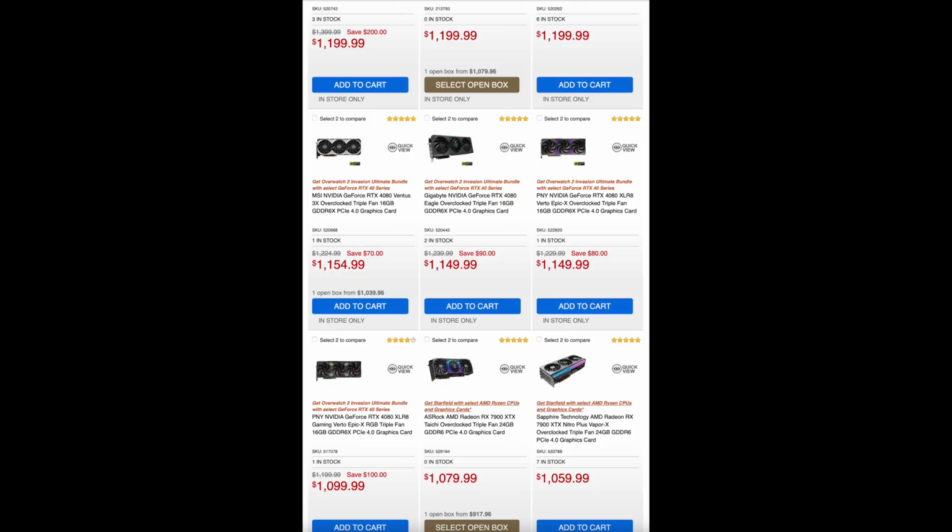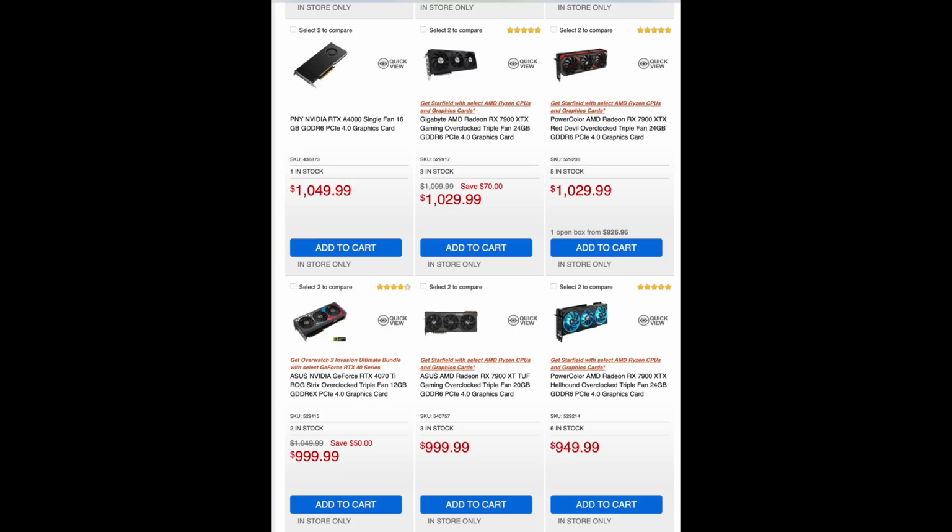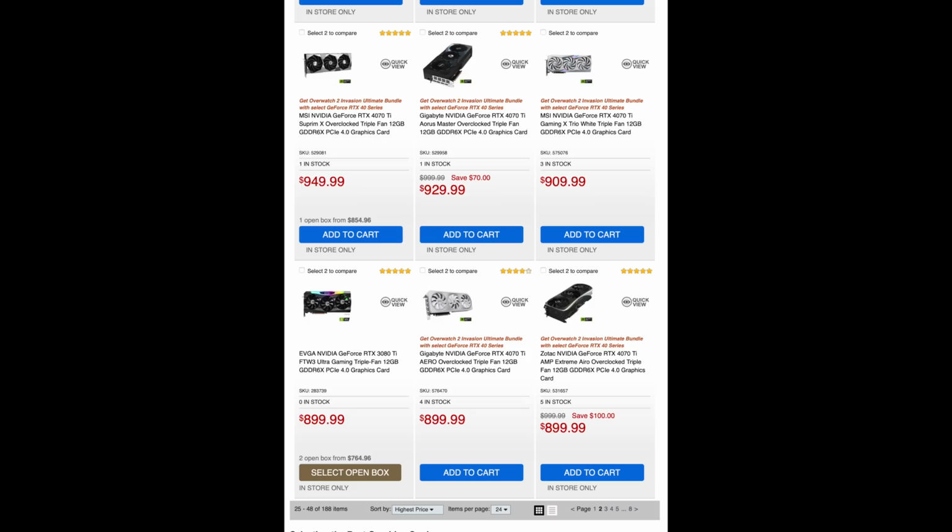And then, of course, we have some AMD 7900 XTX GPUs at $1,029. Maybe the cheapest one is like $949, something like that. So you can see the top end hasn't moved that much. Unless you get an open box or something like that, they're still very, very expensive. The same thing with these 4070 Tis. You have some $900 4070 Tis. That's really high. Look at this one, a Gigabyte 4070 Ti for $929.